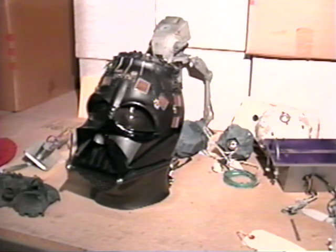Darth Vader's mask that was used for the scene where his mask was taken off by Luke at the end of Return of the Jedi.